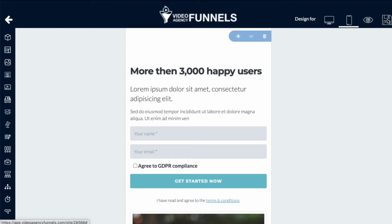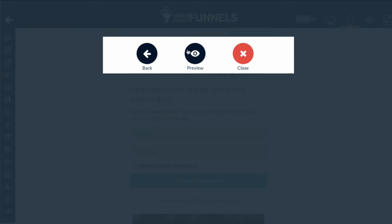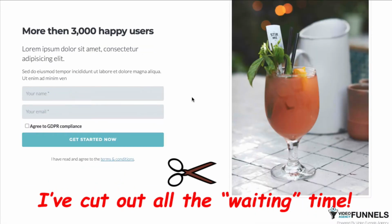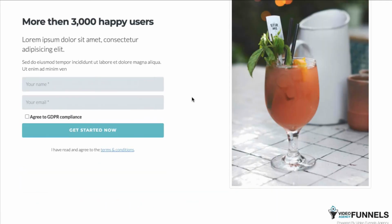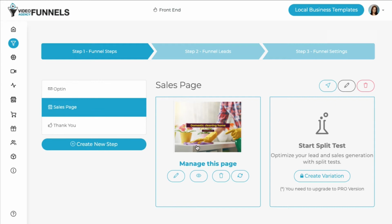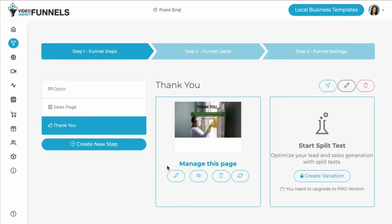So what we do is we click Save. Again, glitchy. I'll try double clicking, and there we go. Let's try preview here to see if we get anything. There we go. I cut out the waiting time, and this is what it would look like in your preview. So now we've created the opt-in page for that funnel. That was the sales page we chose, and then there is a thank you page.